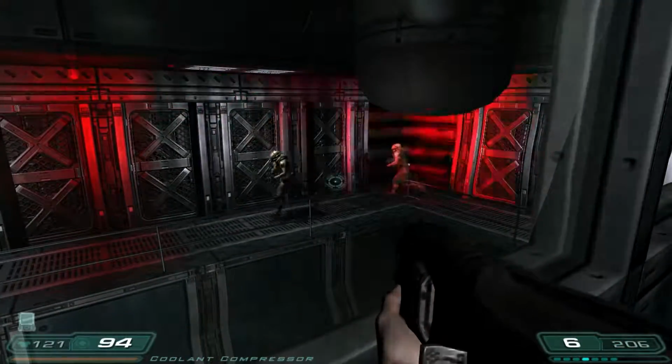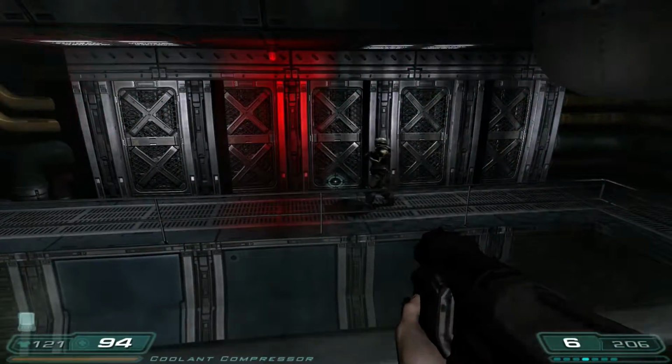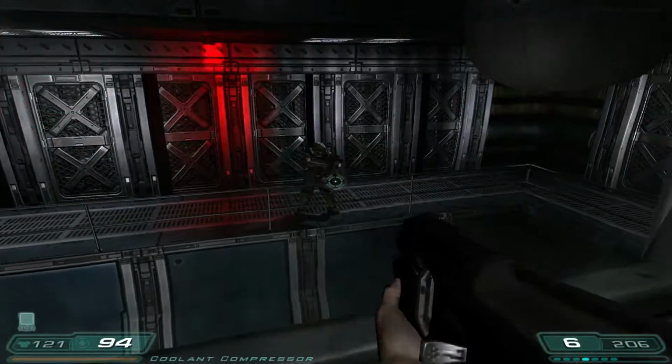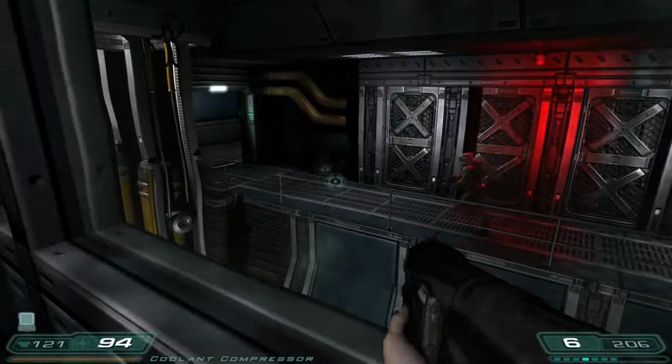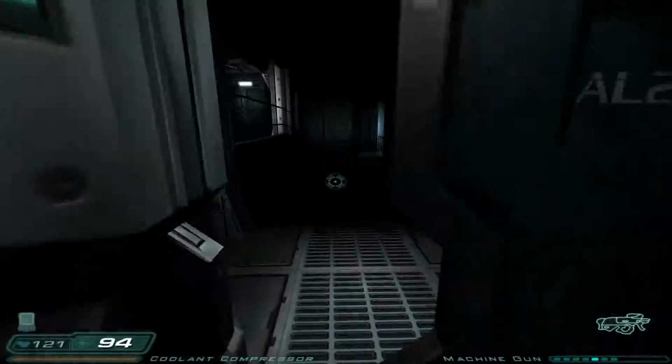And hey, there's Bravo Team! The only surviving Marines left on this place apart from me! Yeah, that's it, you check that corridor, don't acknowledge the fact that I exist. Nah. Alright, let's get a move on.